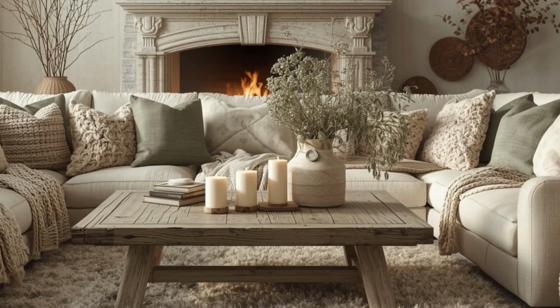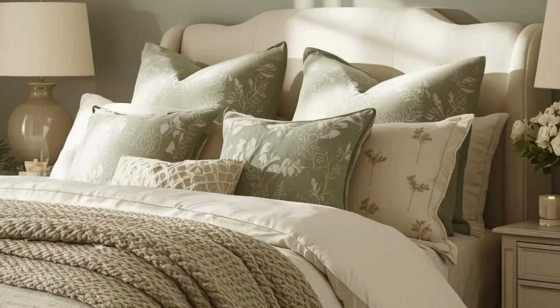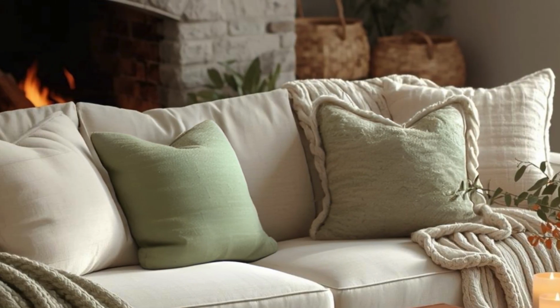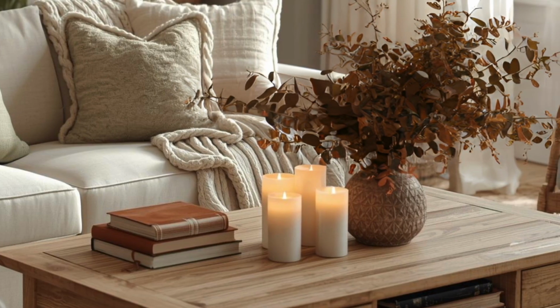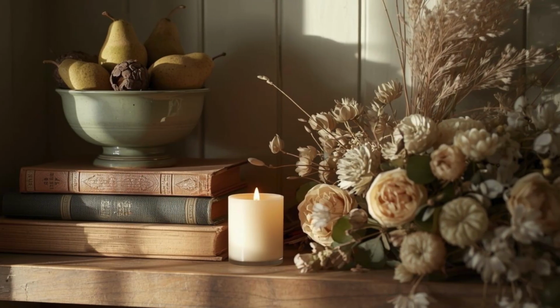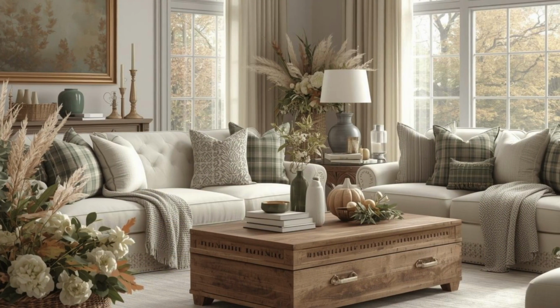And that is the essence of true fall comfort. A space that invites you to rest, that radiates peace, and that at the same time reflects style. It is not about filling the house with decorations, but about choosing each detail with intention. A throw blanket, a candle, a bunch of dried leaves, just enough to transform the atmosphere and turn any room into a haven.